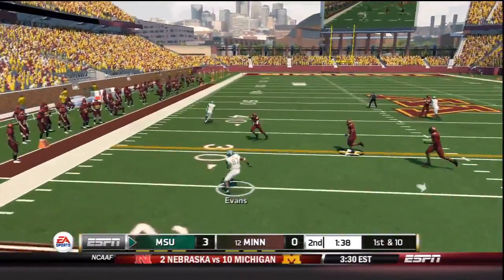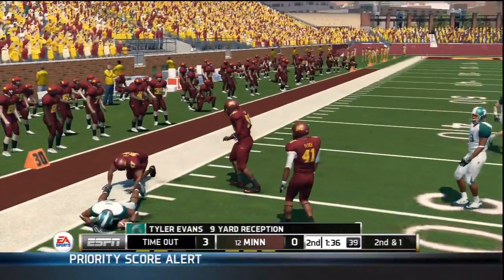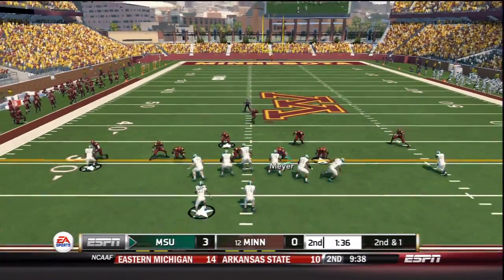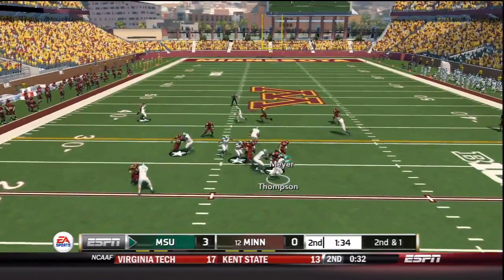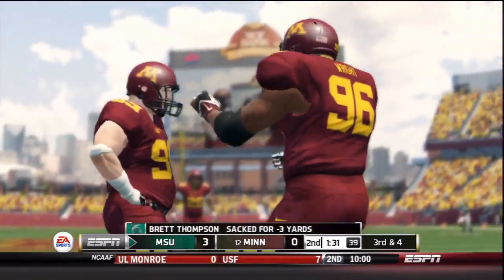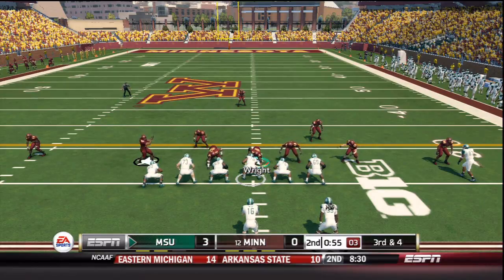some more points. Thompson short, caught by Evans, hit by Patrick, finished off by Woods, gain of 9. A minute 36 to play in the half, second down. Thompson to the air, running right, and chased down by John Meyer as he is sacked for a loss of 3. Can the defense come up with another stop?